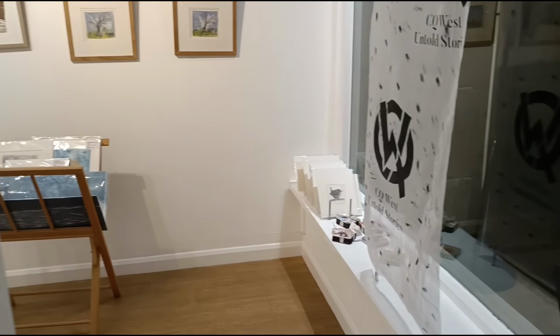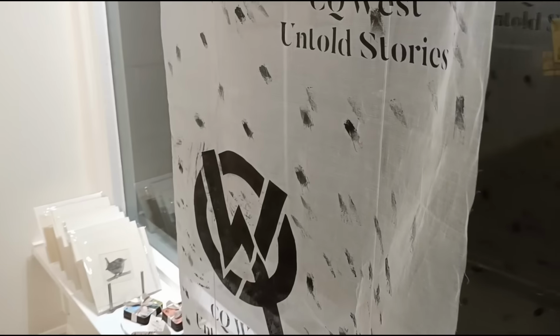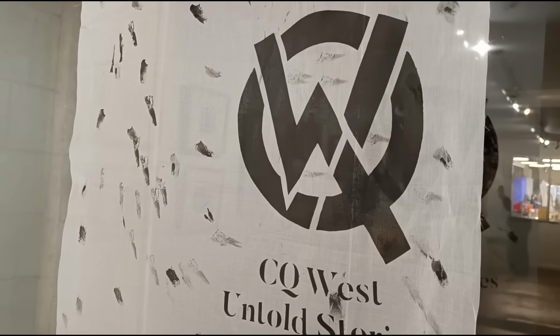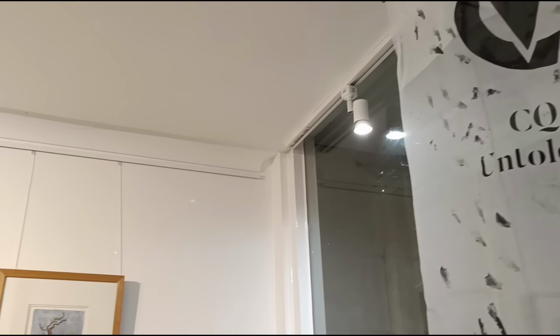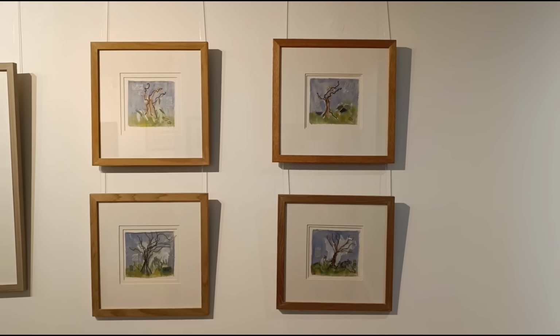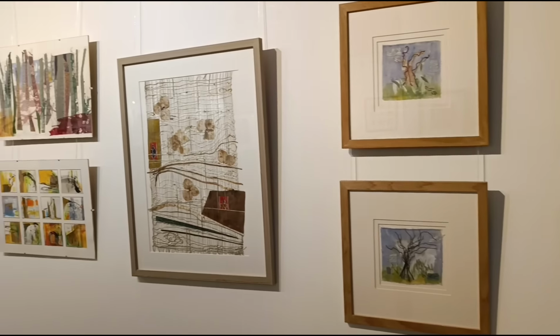This is a little eco-printed bag I made. Hanging in the window is this banner on chiffon that I printed along with Chrissy in her studio. Well, she did the screen printing and then we went and made splodgy marks on it just to bring it to life. So I'll just give you a little tour. Now this exhibition is an opportunity for all of us to show work that isn't necessarily textile.